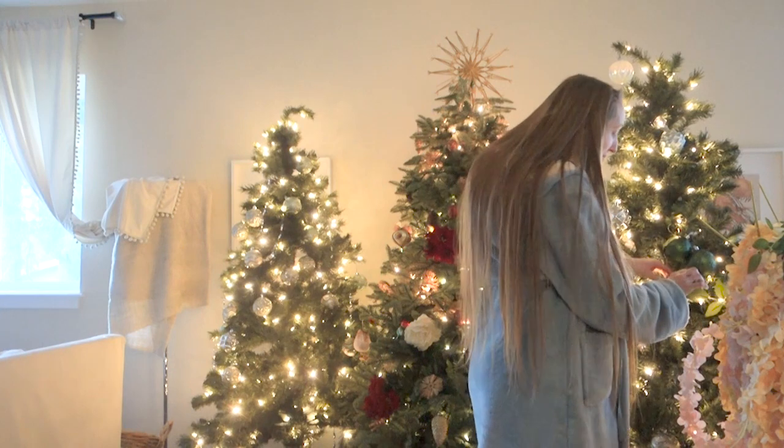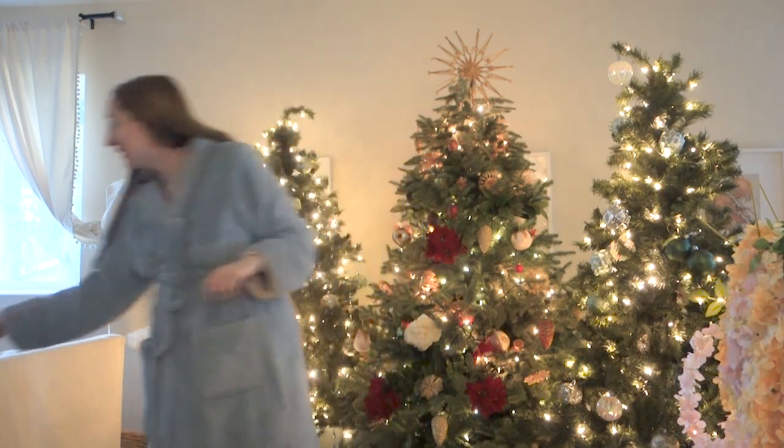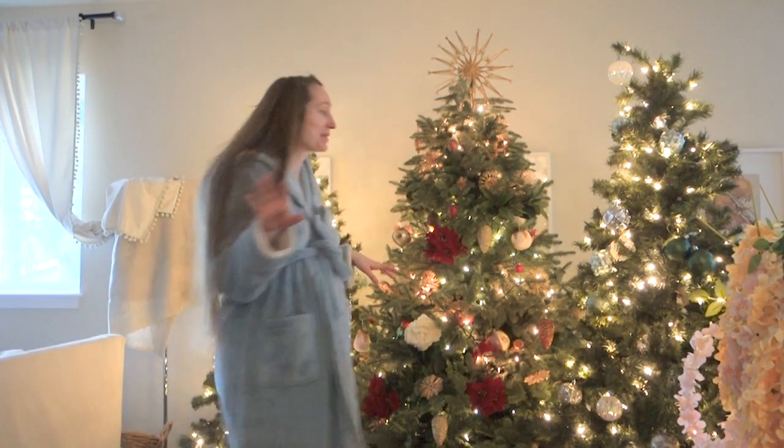And so I thought, you know what? We will be good and we will do that. This is one of our favorites. This is Mr. Hedgehog. We got him in a home store in Scotland, and we just love him. He stays out year round sometimes. I'm not sure what we're going to do with him.